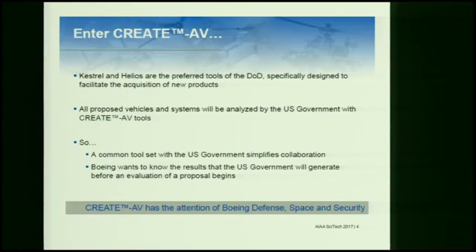Ideally, they give very similar answers, and we'll be on the same page with how the vehicles perform. That may not always be the case, and if we are going to get different answers between our legacy tools and what Kestrel and Helios are saying, then we want to know that ahead of time and be able to come up with arguments why we think one is right. Or if we think that Kestrel and Helios are right, well then that gives us some impetus to understand why our tools aren't behaving the way that they should.